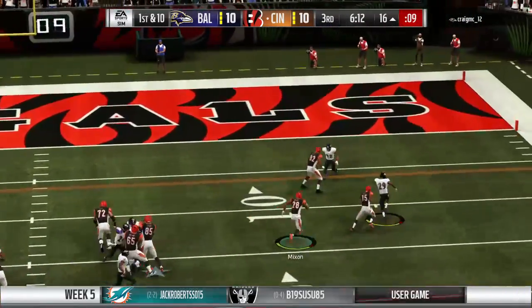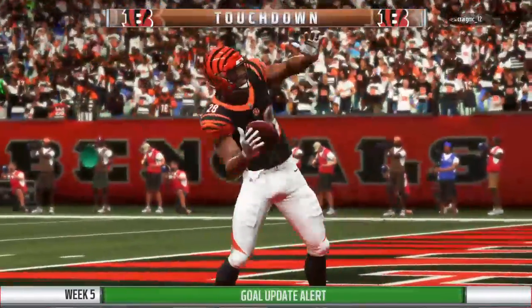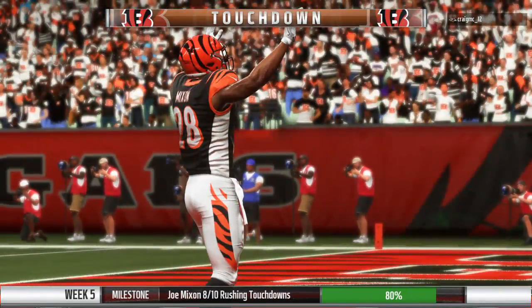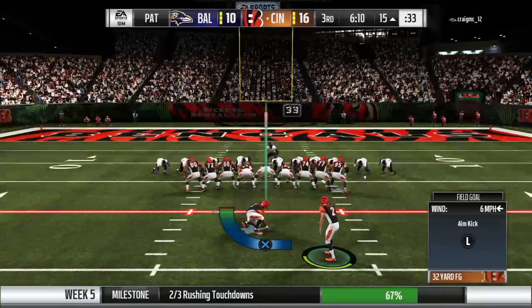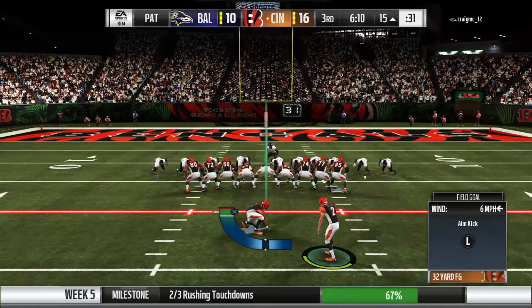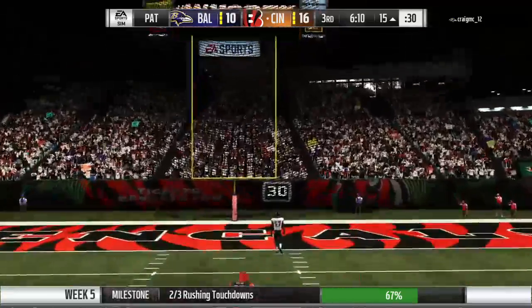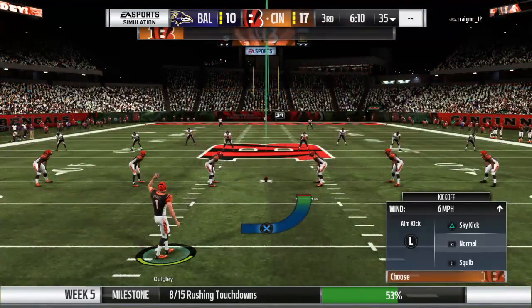Here's a give to Mixon. And he will take it on in for a Bengals touchdown. A great effort there with now his second touchdown of this third quarter. And the Bengals have broken our tie as they take the lead. Extra point hooks a bit, but it's up and good. And that makes it a 17-10 score.